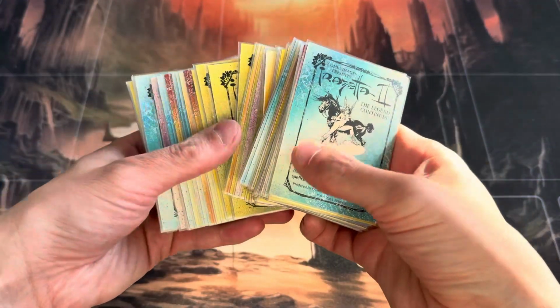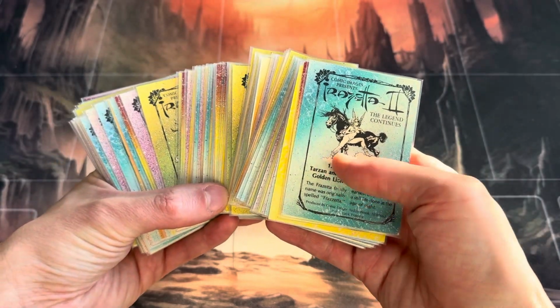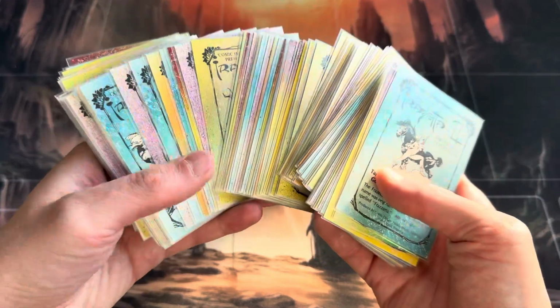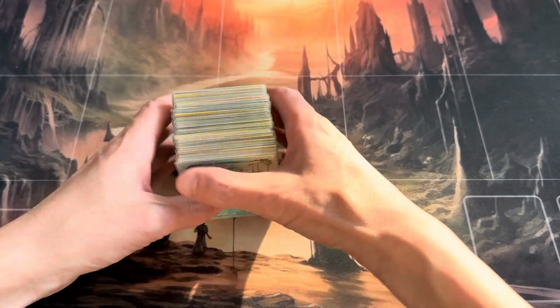Today we're going to take a look at this art card set that was produced by Comic Images back in 1993. These are all artwork done by the legendary Frank Frazetta.